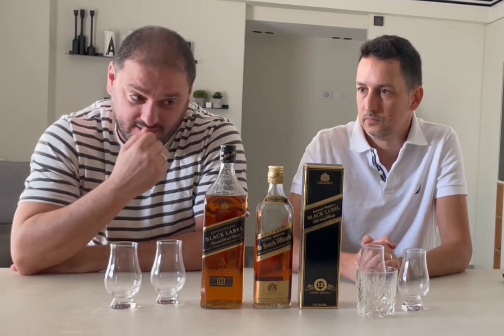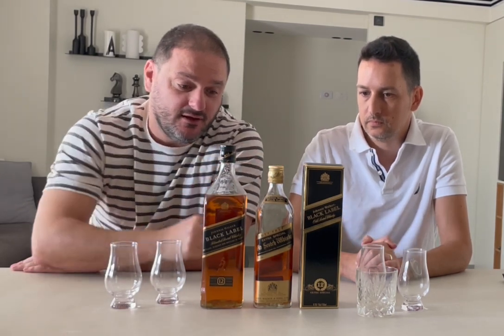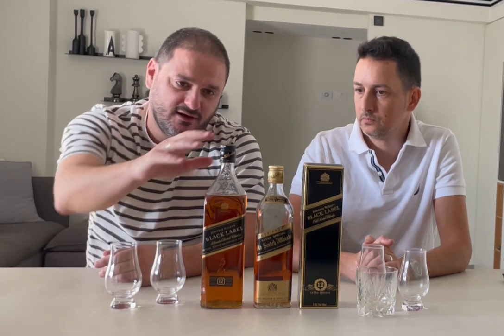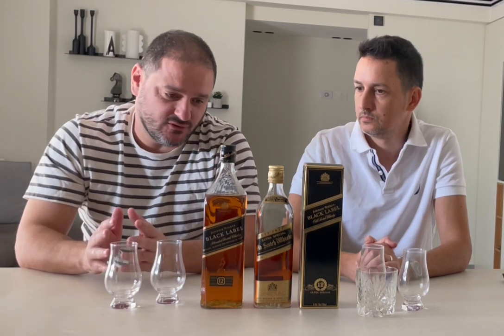Okay, so today we're doing a comparison between Johnnie Walker Black Label Modern Edition from the last couple of years and an edition from the 60s. Just to give a little background, Johnnie Walker is a blend. It's one level above the Red Label, which is the most basic. And we know that all the single malts in this bottle are at least 12 years old.